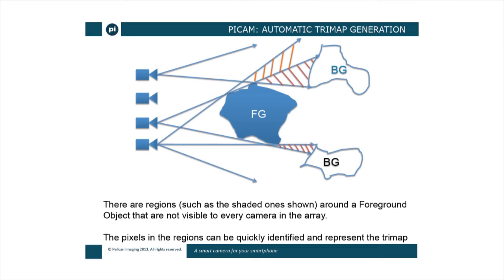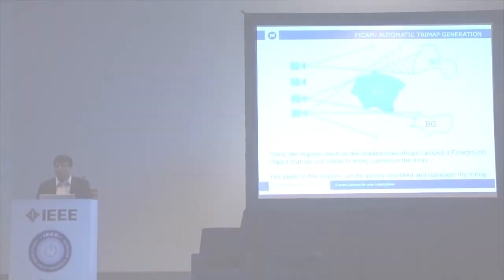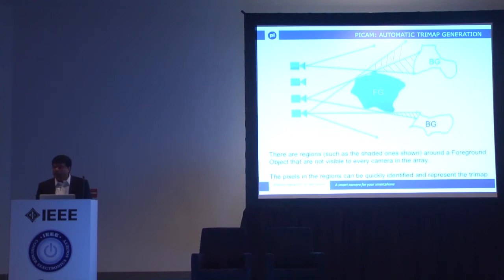And these are regions that are immediately computed because you have information from multiple cameras, and it comes out of the depth map computation. So that gives you immediately a trimap region that you can then localize. The problem becomes much more constrained. It is not over-constrained, but it's not under-constrained either. And you can quickly come up with a solution to extract the foreground from the background.